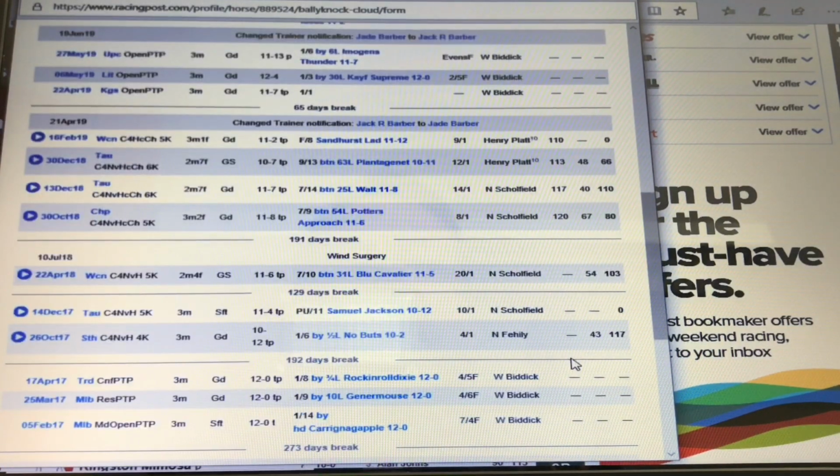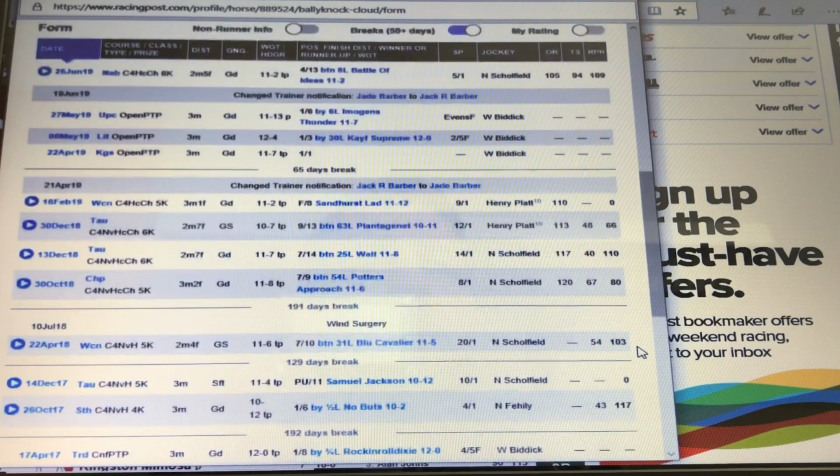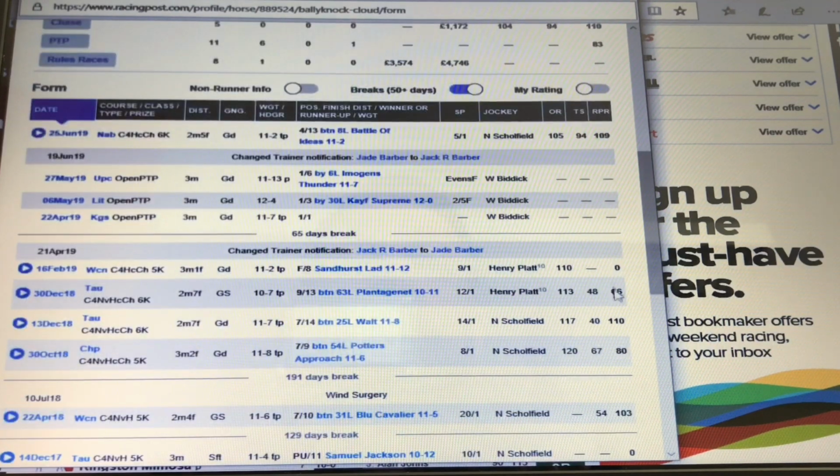And as we see here, we've got one Racing Post rating of 117, but this is knocking on for 2 years ago. Then he's popped up here with a Racing Post rating of 110 at Taunton, although he was beaten 7-14. The further they get beaten, the more I tend to disregard this rating, to be honest.